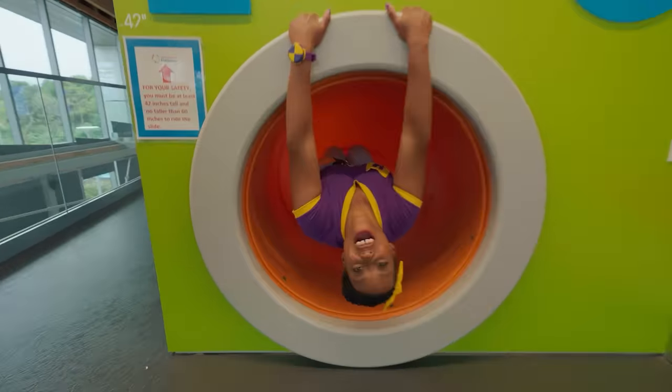Whoa, let's head up this ramp. Wow, this whole room is purple. One of my favorite colors. Let's ask this dragon for help. Excuse me, have you seen any baby dragons? No, okay, thanks anyway.